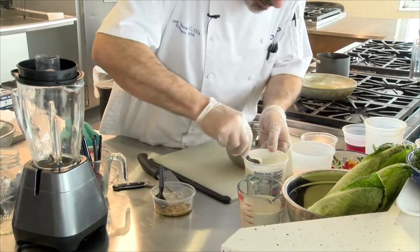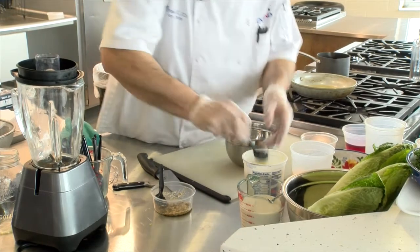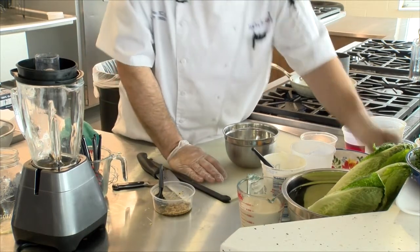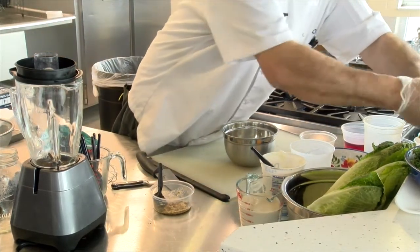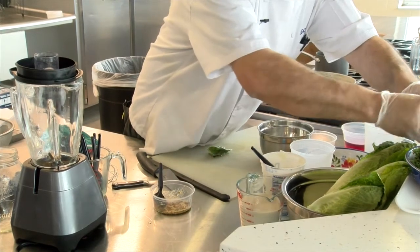Now, to make our creamy element, we're going to add some low-fat yogurt. This is really going to make it delicious. A little salt, that's pepper actually, and a little salt. Okay, what else do I have in there? Dijon, garlic, fresh basil. I like to cut my basil fresh, right off the stem. Don't pre-cut it.